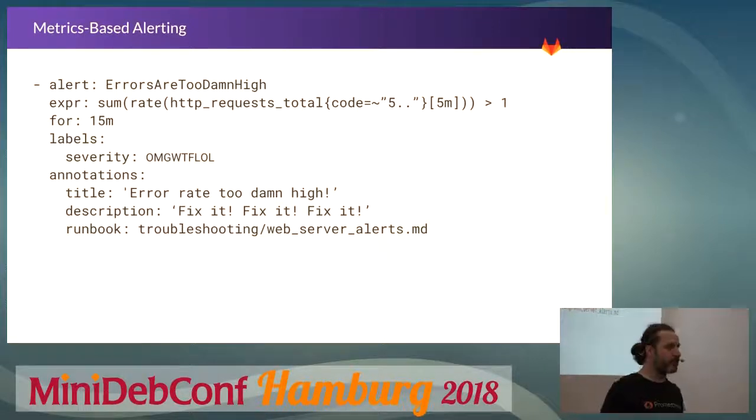And then here's another one. Here's a good example from the USE method. This is a rate of 500 errors coming from an application. And you can simply alert that there's more than one 500 error per second coming out of the application, if that's your threshold for pain.